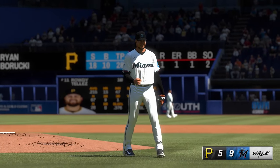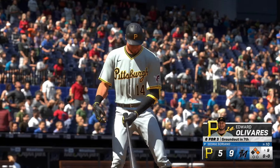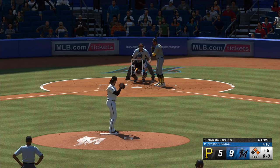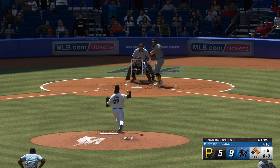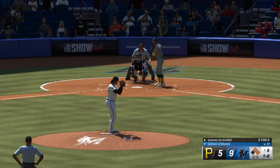Not the start to this inning he was hoping for on the mound. Now he's going to have to really dial it up against the bottom part of this lineup to get out of this jam. At the plate for Pittsburgh, Edward Olivares, 0 for 3 with two strikeouts and a ground out. That one close, ruled a ball. And that's ball one. It's getting squeezed a little bit here late.